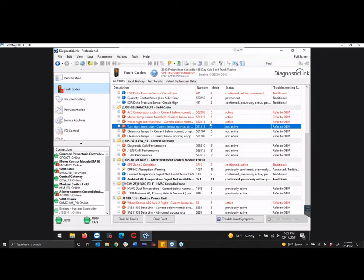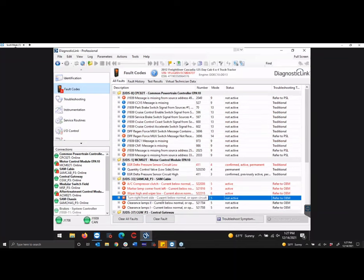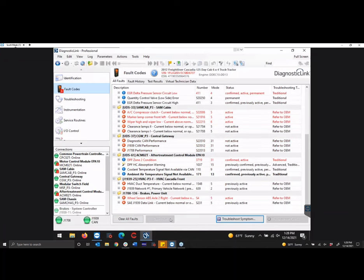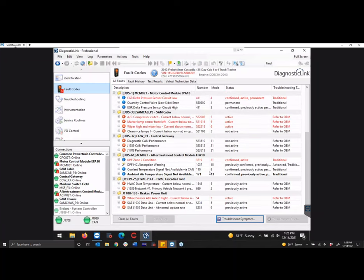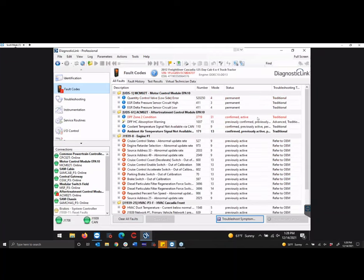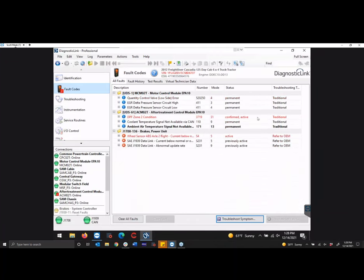So for an example, I could clear these not active faults. If I wanted to get rid of all these non-active faults on the screen, I could just clear them one at a time by clearing faults, or I can clear all the faults at one time. Notice we have the turn right front side not active, so I can click clear fault, and that code will clear only that fault. So I can clear faults individually, or typically if you have a bunch of inactive faults and you just want to see active, you can just clear all faults, and that'll clear everything but the active fault. So I'll run that real quick.